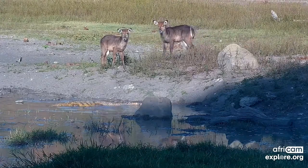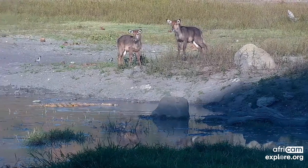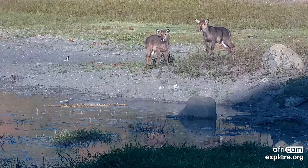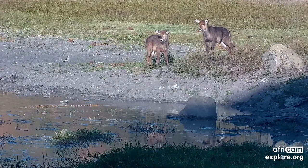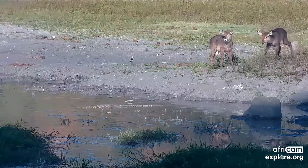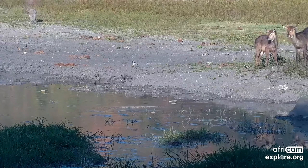But generally speaking, when they're out on the surface, crocodiles are, I don't want to say placid, but they know they've lost the element of surprise. He's out there warming up, remember being cold-blooded, or ectothermic. But look how curious those little waterbucks are. That's amazing.